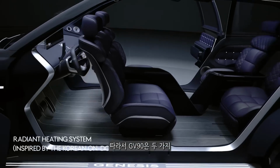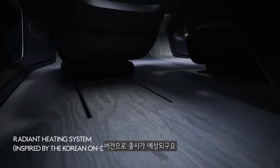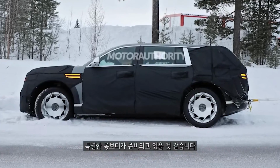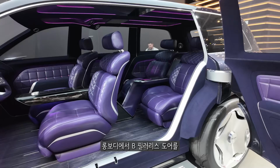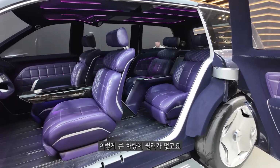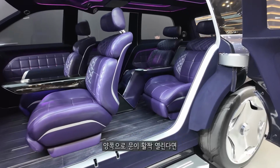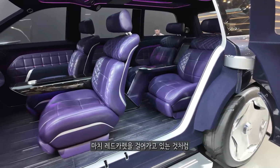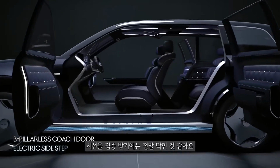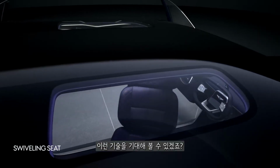Therefore, the GV90 is expected to be released in two versions. It looks like the normal vehicle you're seeing now and a special long body version are being prepared. It's known that the long body version will feature B-pillarless doors and there won't be a pillar in such a large vehicle. If the doors open wide on both sides, it would really be perfect for drawing attention, just like walking on a red carpet. We can anticipate this technology.